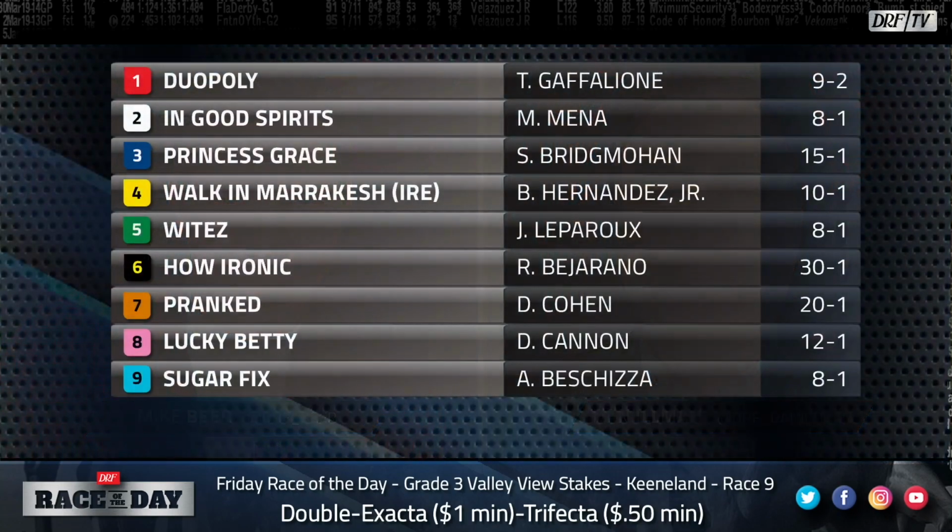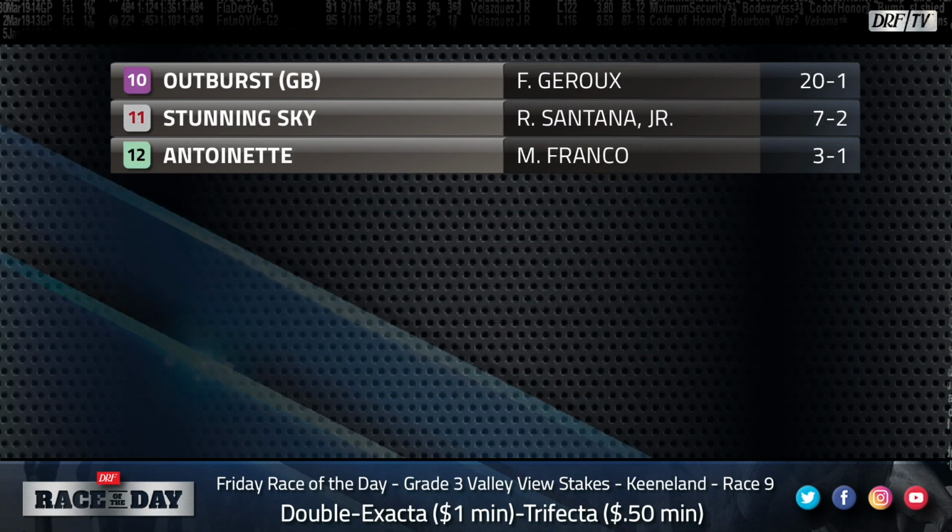Let's throw up the field for the Grade 3 Pin Oak Valley View Stakes. 3-year-old fillies going a mile and a 16th, as always at Keeneland, it seems. A big and bulky competitive field, and you can download free Formulator past performances for the Valley View on the Race of the Day event page at DRF.com. Access them, handicap along with us.